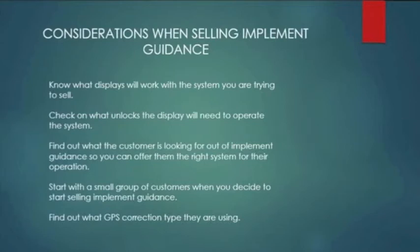A very important thing is to find out what the customer is looking for in implement guidance. If he's just planting and just wants to keep his cheat rows closer on some contours or some slightly rolling ground, then a passive system will probably be exactly what he needs. He may not need anything more than that. If he's making multiple passes across the same field, then active guidance would be a better choice. That way when he comes back in, the implement and the tractor are both on their guidance lines to keep it in line, and you get less damage to crop, and he can follow his line the way he's looking to do.